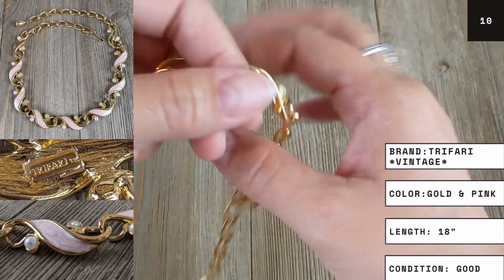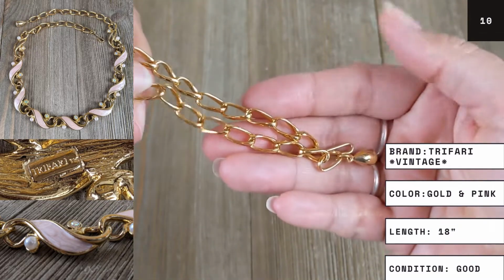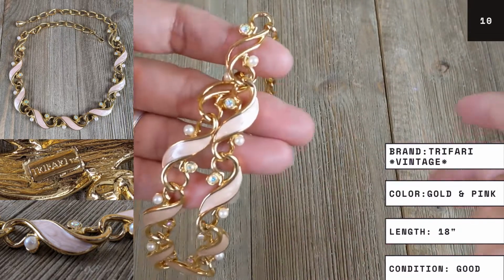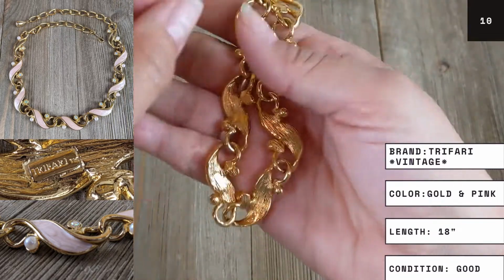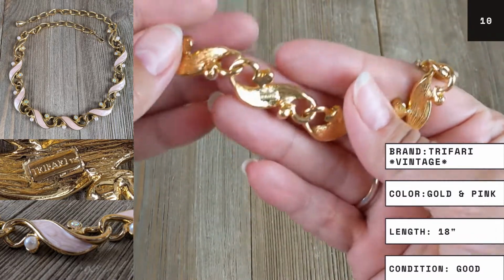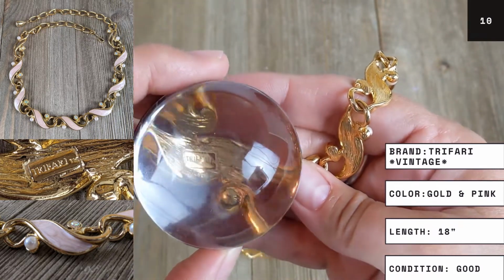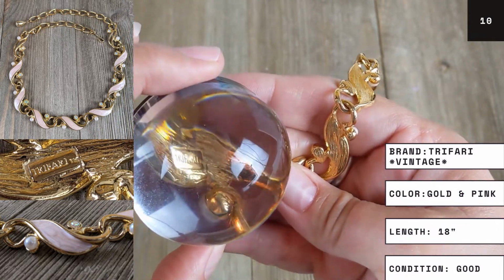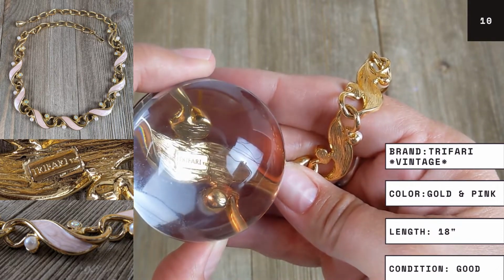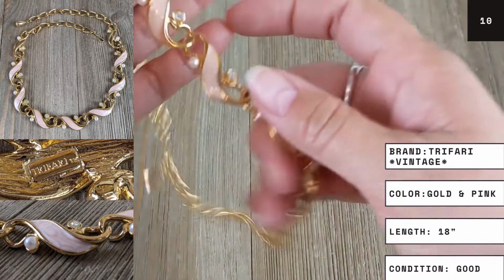Now, this is, like I said, gold tone. I don't see any wear on this. So that little mark must have happened in transit while it was in the box. Now this is not crown Trifari. It is regular Trifari. Let's see if I can get my, there we go. So as you can see there, no crown over the T, but it's still a really nice piece.